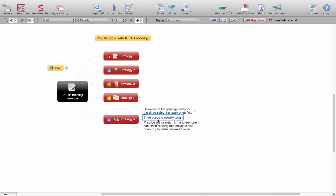And the third essay is usually the tough one. I hate the third essay because usually it will be a history essay and I'm very poor in history, so I usually try to avoid this and I try to get as many right answers with the first and second essay. I will be very happy if the third essay is about medicine because I can score easily. When I got a band 9, my third essay was about medicine. So first and second essays were easy and third one was medicine. So I had no problem with time.